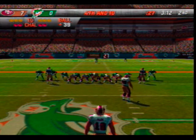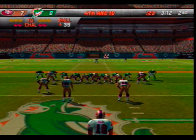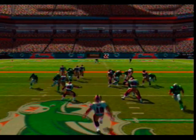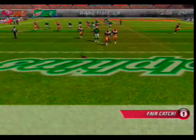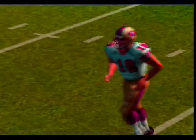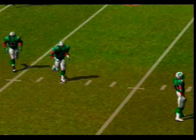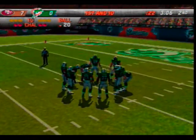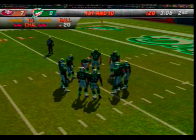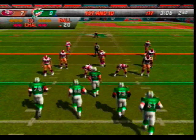Allen will come in now to punt it away. Crane sets up, waiting for the punt. Andy signals for the fair catch. First and 10, ball on their own 20-yard line.